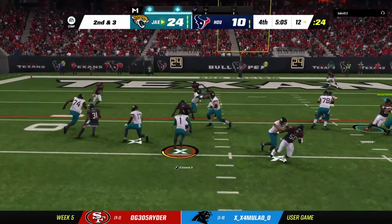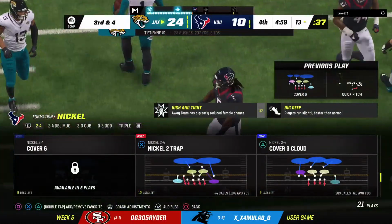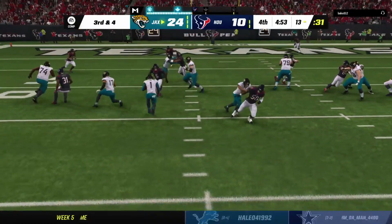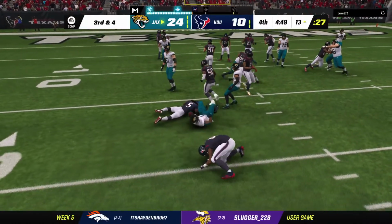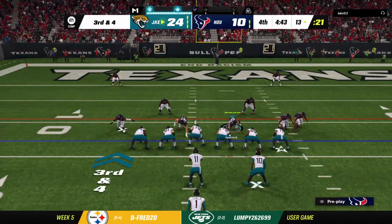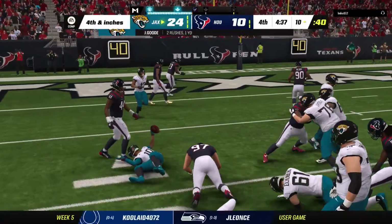On 2nd down, a run with Etienne. And maybe a measure of revenge there. He's had his way in this one, but this time they get him behind the line. It'll be a loss of a yard, and that's going to lead to a 3rd and 4 coming up. Finally, defensively, they have a little clip to show positive for actually stopping him running the football. It's been a really long night for them, hasn't it? So they got a little bit of a win there, but let's face it, the vision that he's had running the football has carried his feet to the open spaces and the big yardage all night long.